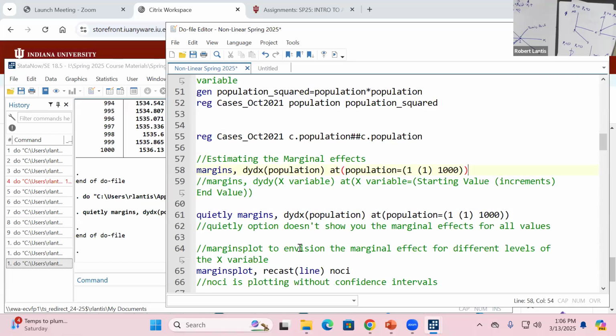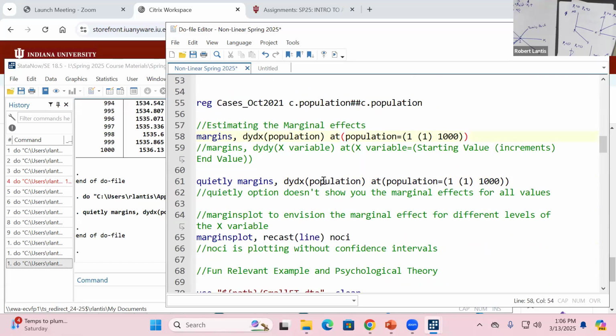Now, once I've got those margins calculated, or the marginal effect at every single value, I'm then going to go down here and use the marginsplot command. So it's always going to be kind of the same syntax for us, just recast. We want to get kind of a nice line to show us the marginal effect. And then we don't want confidence intervals. I'll show you what happens if you take that off, but for anything I'm asking you to do, you don't need the confidence intervals. We just want to come up with that line that tells us the marginal effect.